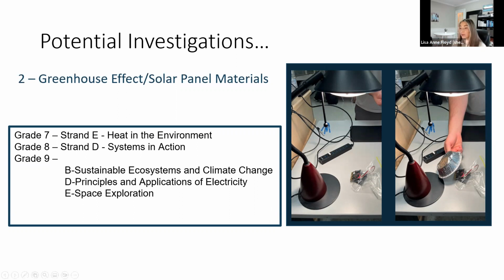This also would work well for grade 9. We are looking at climate change in strand B. Also in strand D, we're supposed to look at environmental impacts of energy production and consumption. And then in strand E, space exploration also considers technologies that contribute to our understanding of climate action.